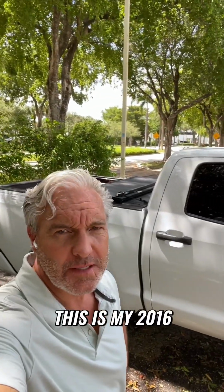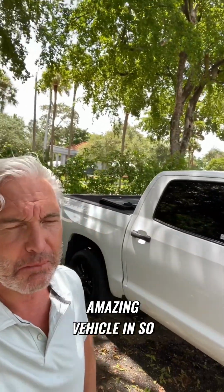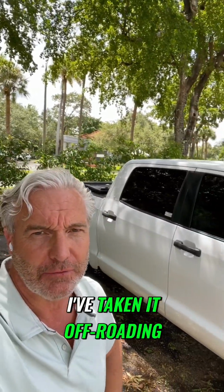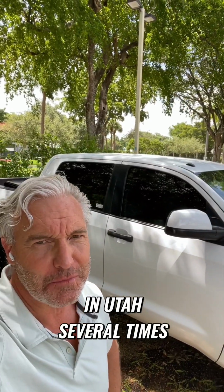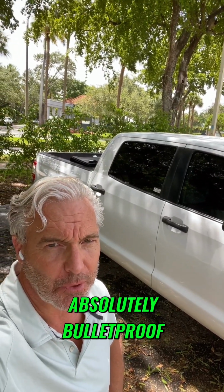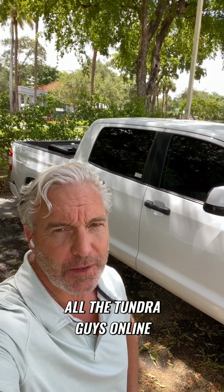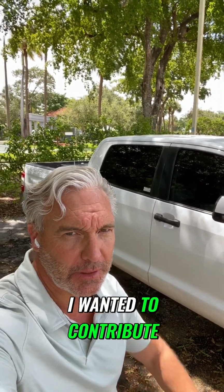Okay, this is my 2016 Toyota Tundra TRD Pro. Amazing vehicle in so many ways. I live in Florida. I've taken it off-roading in Utah several times. It has served me so well as a vehicle. Absolutely bulletproof. And I've gotten so many tips, tricks, and so on from all the Tundra guys online. I wanted to contribute a little bit.